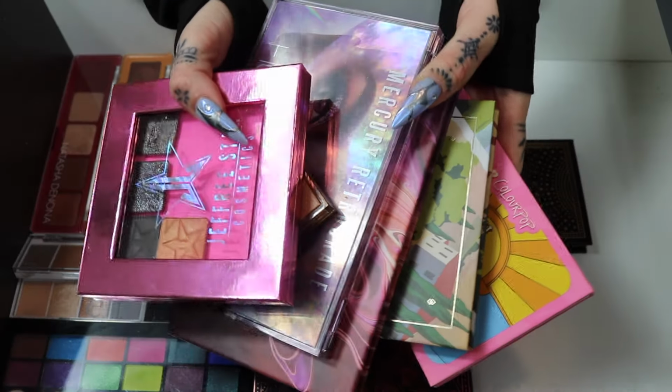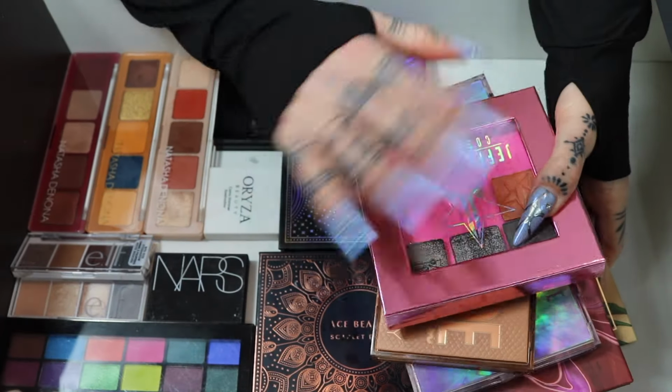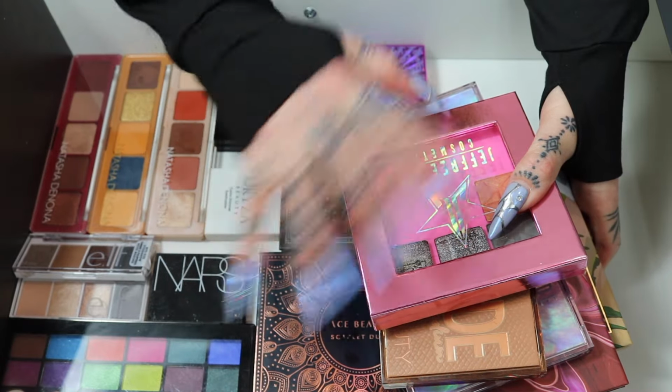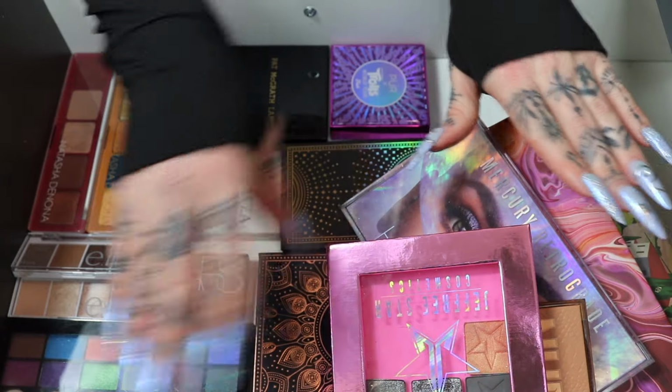Oopsie! Next stack of shadows here. I got 6 that I picked out here. And I actually only have this stack and one more of 5, and then that is gonna be it for the eyeshadows in this drawer. So we're almost there. We've been doing good so far, powering through.